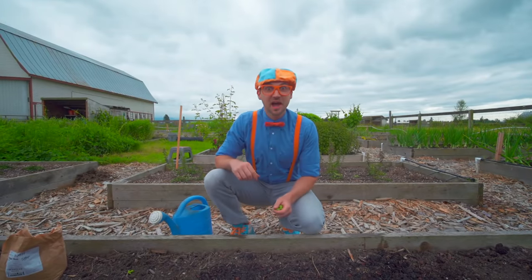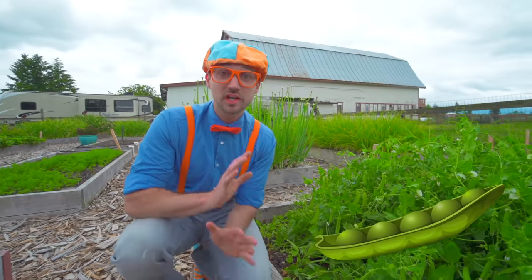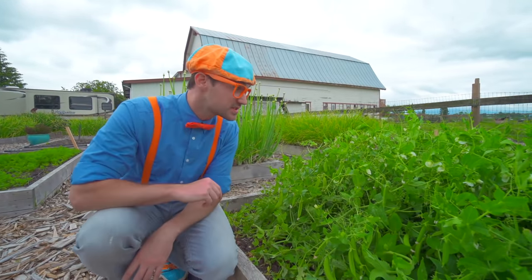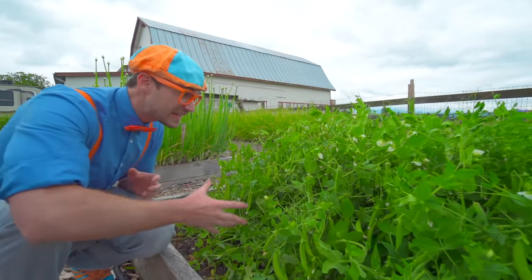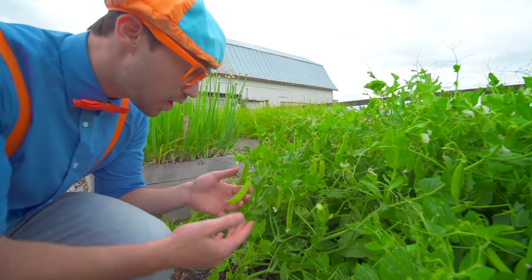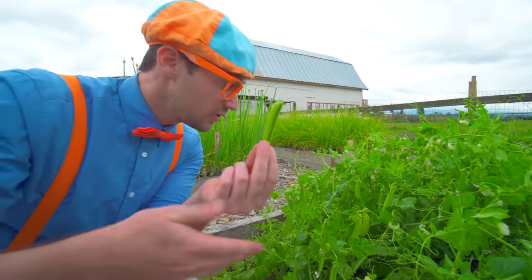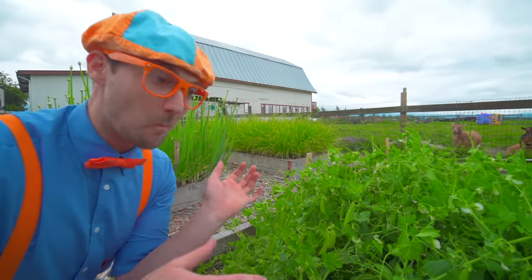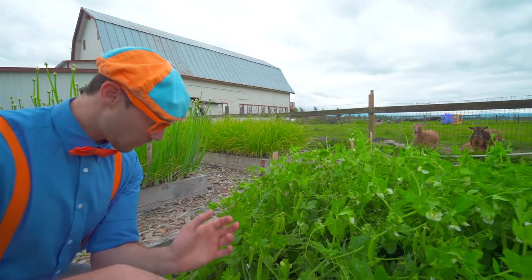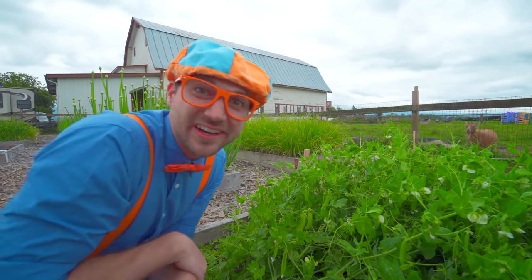Wait a second. I think there's some big ones over there. Come on. All right, so those snap peas that we just planted in seed form, after 2 months, are gonna grow to look like this. Look! See, the plant has nodes, and then those nodes grow the snap peas off of them. Ooh, pull it off. And look, you have a lot of snap peas off this one plant. Have you ever tried a snap pea? Maybe you should. They're really good.